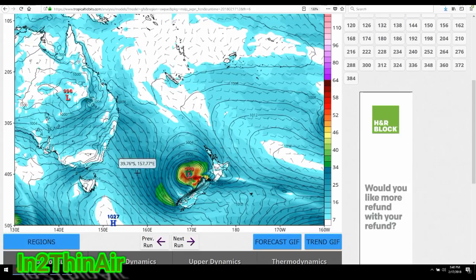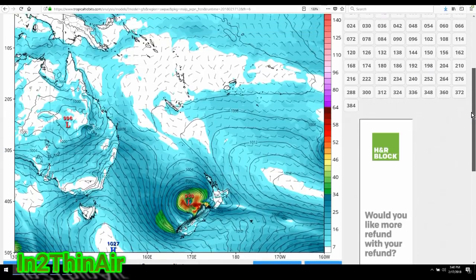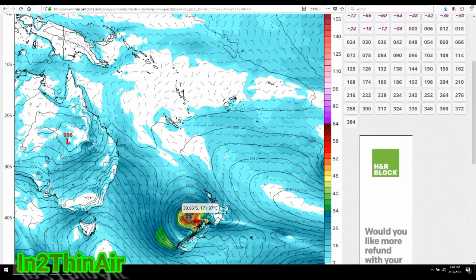By the time we get to the 19th, I'm sure everyone in New Zealand will know about this and be prepared. If they are not, then I don't know what to tell you guys. This is a severe storm. Whether it will be a cyclone at impact or not, this thing has the potential to do damage, flooding. Anything that's not tied down will be blown away. 70-mile-an-hour winds are no joke.